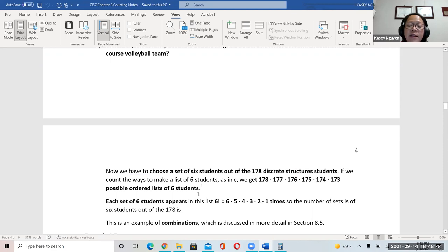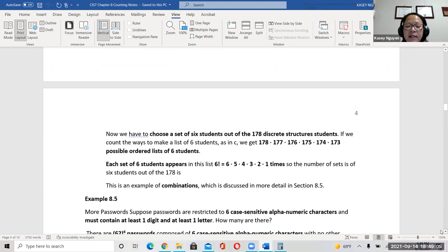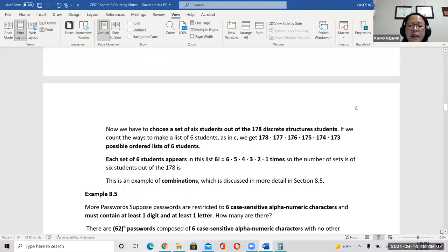So it would appear that your choice of six people would then be divided by six factorial, six times five times four times three times two times one, from that set. And we will look at the choice formula later.